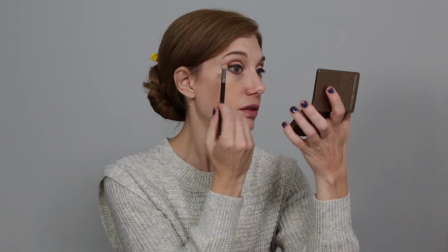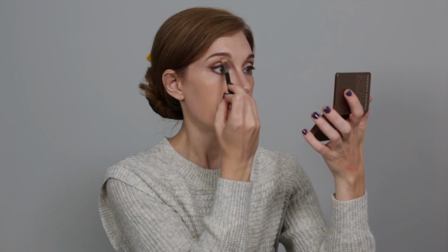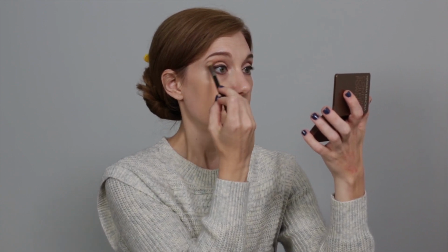Okay. It doesn't look like she's filled in her waterline, and that was very popular back then, to line your entire eye and then not fill in the waterline, because it does give you even bigger eyes. So I'm going to go back in with my 217 and just soften things just a little bit. Actually, I'm going to go in with a little kid on my 217 and just kind of touch the top of that line to kind of soften both the top and the bottom.